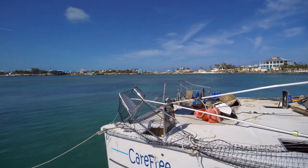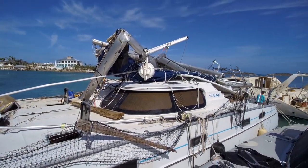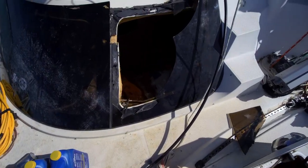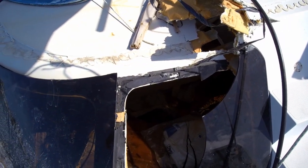I guess it depends on your perspective, but when I first took a look, I'm thinking, yeah, it's messy, but it doesn't look too bad. But let's take a look at the real damage. So here's the first sign of major damage, where the cabin top is smashed in, just on the one side.